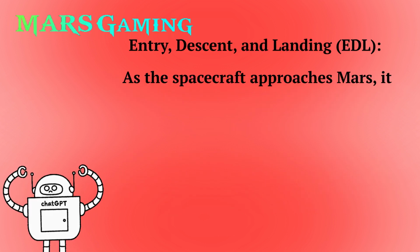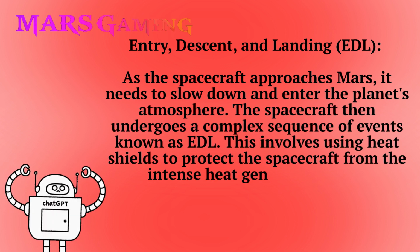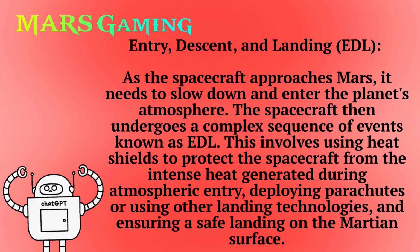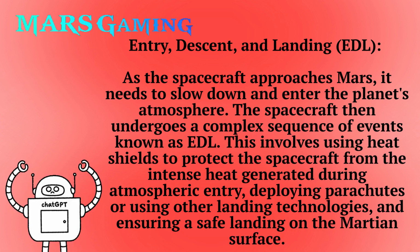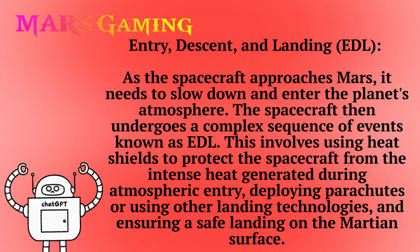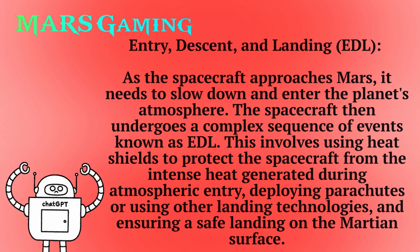Entry, descent, and landing, EDL. As the spacecraft approaches Mars, it needs to slow down and enter the planet's atmosphere. The spacecraft then undergoes a complex sequence of events known as EDL. This involves using heat shields to protect the spacecraft from the intense heat generated during atmospheric entry, deploying parachutes or using other landing technologies, and ensuring a safe landing on the Martian surface.